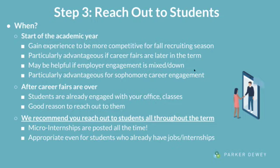Particularly as well for those freshmen and sophomores who may not be ready yet for that internship, this could be a way for them to gain some experience. And then of course, after the career fairs are over, you can use this as a continued engagement tool for them. It's the reason to say, hey, you attended our career fairs, here's some other ways that you can still gain experience, and so on. And then all throughout the term, we've got email examples that we've prepared for you that you can use all throughout fall term, and we'll have another one for the spring as well when the time comes.